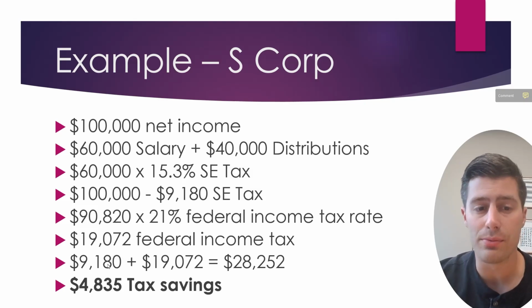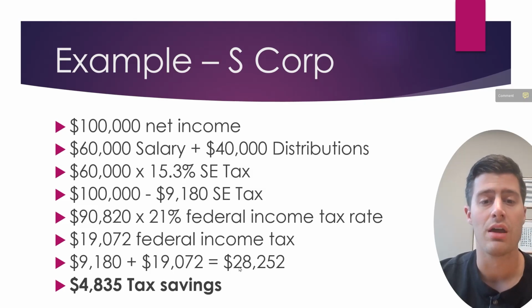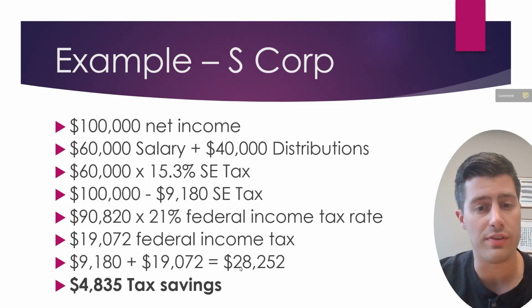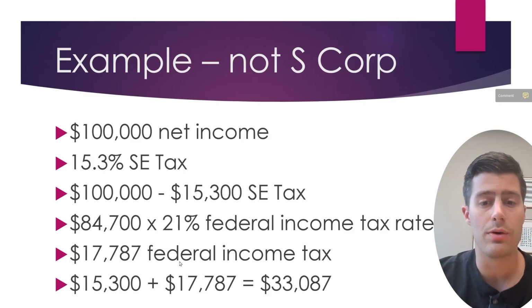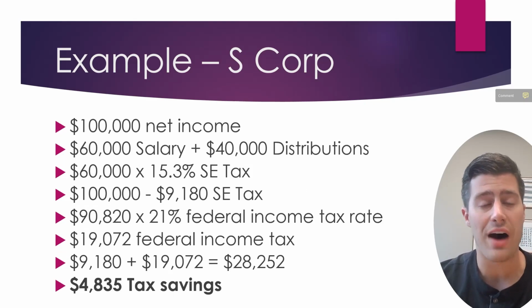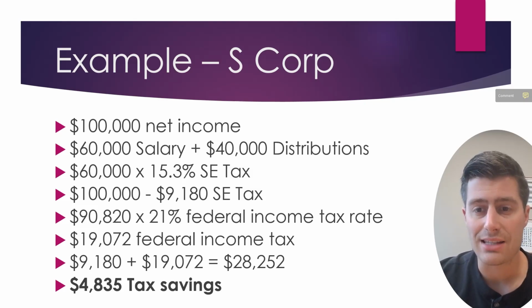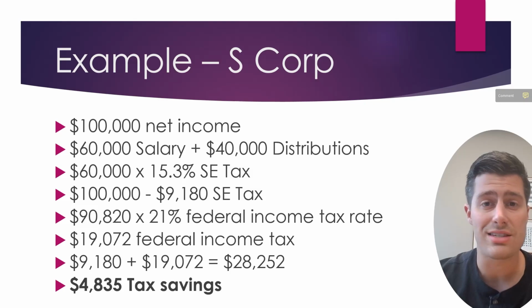So we add the self-employment tax of $9,000 plus the $19,000 in federal income tax, which is $28,252. And if you remember, we were paying $33,000 not as an S Corp, and now we're paying $28,000 as an S Corp. So instantly we're saving almost $5,000 in taxes just by electing to be taxed as an S Corp.